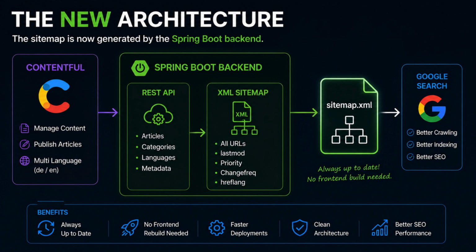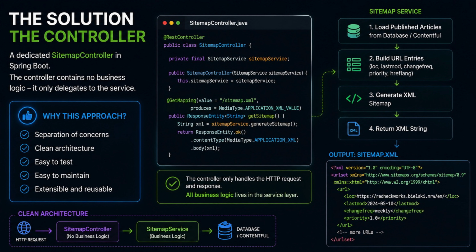Today, the architecture looks much cleaner. Contentful still manages all of my content, but now the Spring Boot backend has two responsibilities. It provides the REST API and generates the XML sitemap. This means all SEO-related functionality is handled in one central place. The backend already knows every published article, every language version, and every public URL, so it can generate an up-to-date sitemap at any time. Angular is now focused on what it was originally designed to do, rendering the user interface. Nothing more. This separation of responsibilities makes the entire architecture cleaner, easier to maintain, and much more scalable. And from now on, every new article published in Contentful is automatically included in the sitemap, without rebuilding or redeploying the frontend.